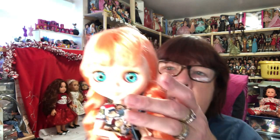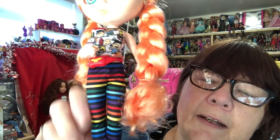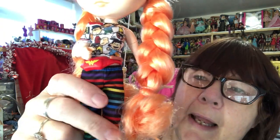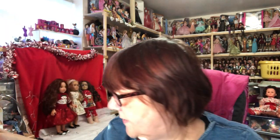Then we have Peaches. Peaches has got new eye chips. I've given her plaits. She's wearing a Barbie Snoopy top. She's got these lovely Creatable World rainbow leggings on, and some little silver Creatable World shoes. I've given her some new beads on her string pull as well. They've all got new beads on their string pull actually.